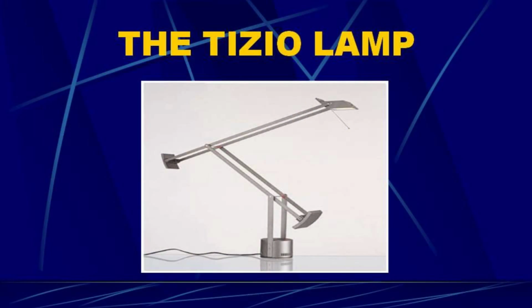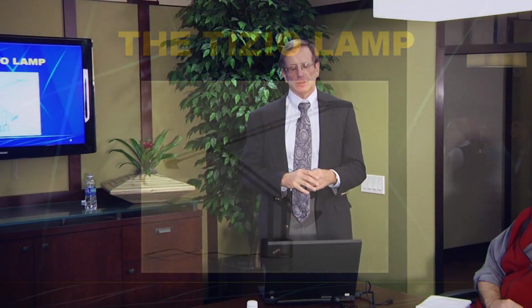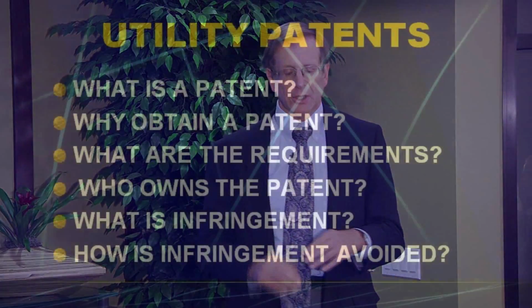I'm showing you a product called the TIZIO lamp. You might ask why. Well, our firm was involved in a lawsuit a long time ago involving that. But this is an example of a product with multiple types of protection. So one theme is there are multiple ways to skin the cat. There's multiple ways to protect a product. An example, in the TIZIO lamp, they had a design patent, a utility patent. They were claiming trade dress rights and copyright rights. And all of those were available against the defendant.